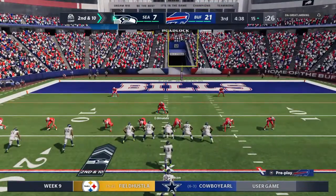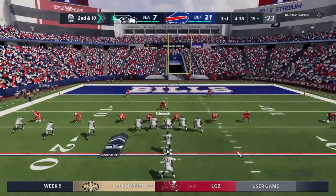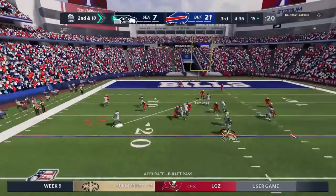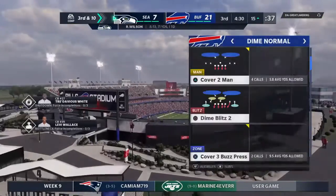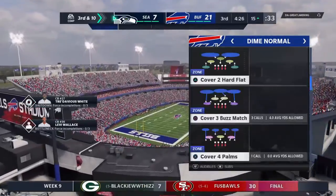Go, go, go. Set. Slide back, slide back. Quick throw out to Gordon on the perimeter. And he'll get nothing out of that one. That helps the completion percentage, but not much else. And now it's 3rd and 10.